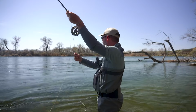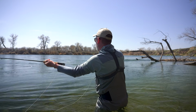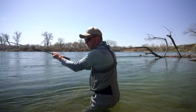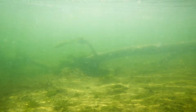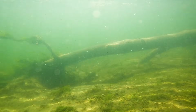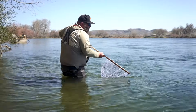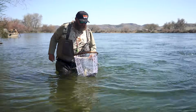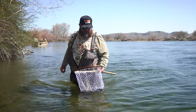Good one, Pete. Nice brown. Stay out of there. Stay out of there. Come on. I gotta walk him down. There's a log that comes out that he's trying to get underneath. I don't want him to. Wow. Cool fish. That's a sweet looking fish, man.